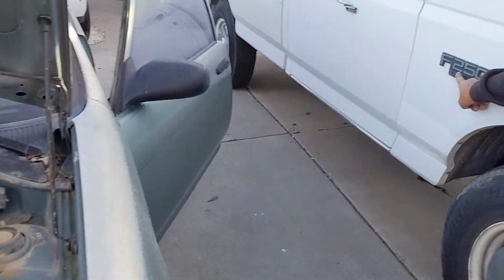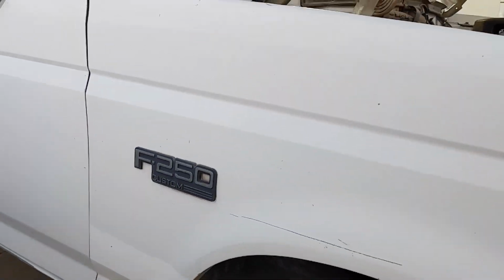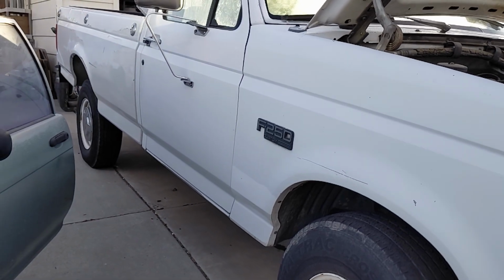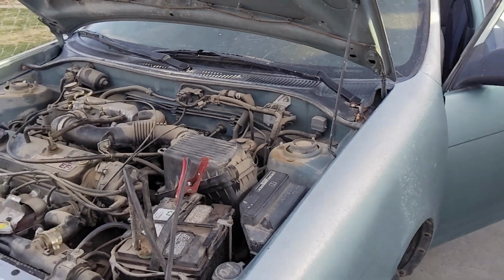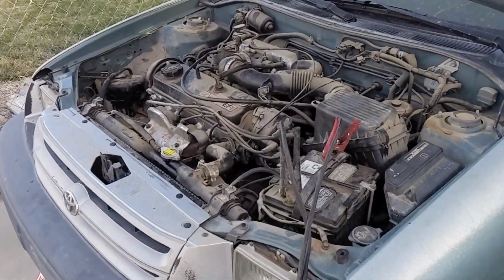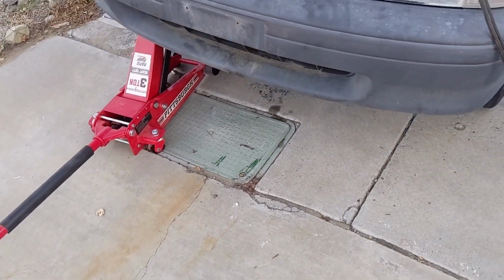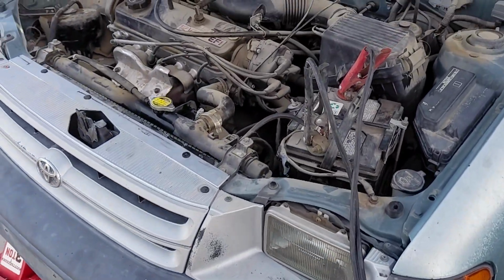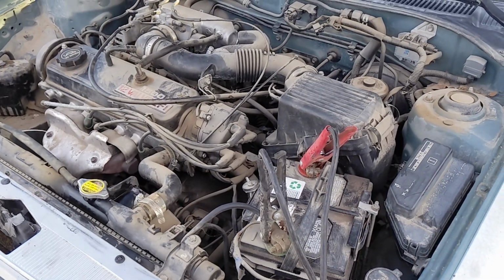Oh, sorry. Excuse me. My buddy's F-250 custom, because obviously that's way better. So I'm going to give my buddy the camera here, and he's going to focus on the engine while I see about trying to turn it on. We left it up in case we got something to tighten up while we're here. Don't think so. I just like to make sure and do this project once.